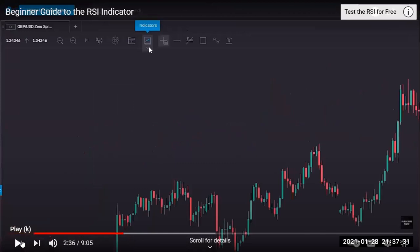Real quick, to just pause it. The candlesticks, you guys, they look like candlesticks. You see the green and the red.